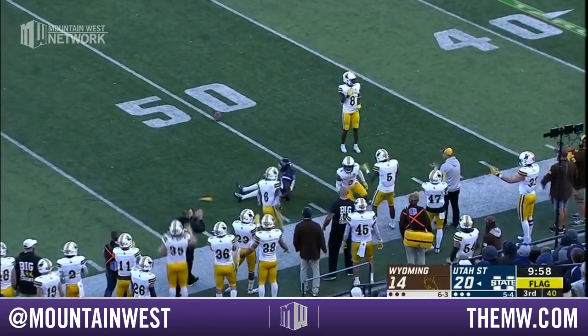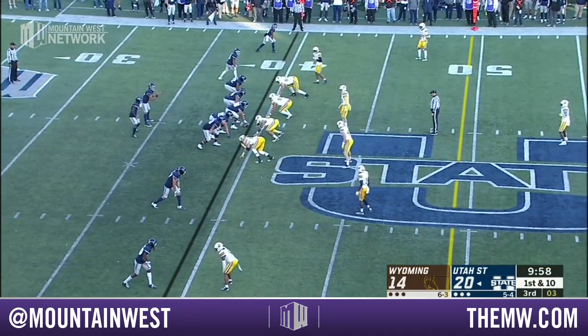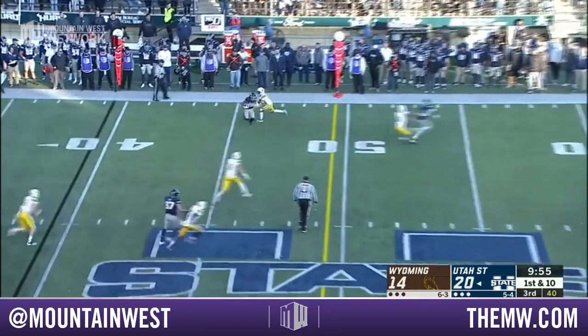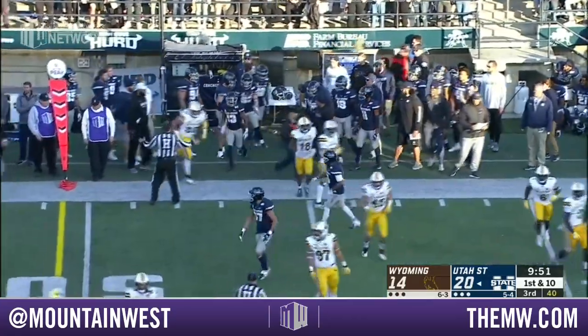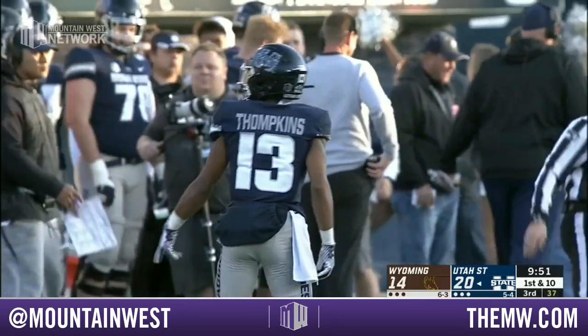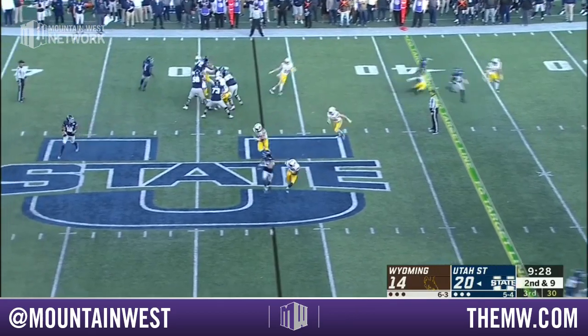They wanted to get it to Mariner, and there's a flag thrown. This is a bad call by the officials. First down. It was offensive. I'm offended by that. Siosi Mariner took Tyler Hall and threw him out of the way. The ball up, so it wasn't even a precision type pass.